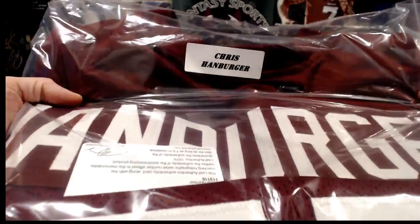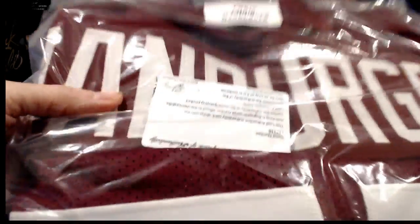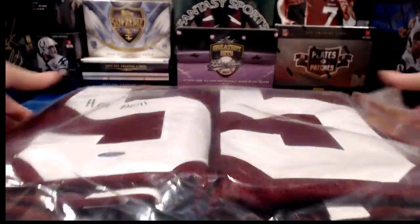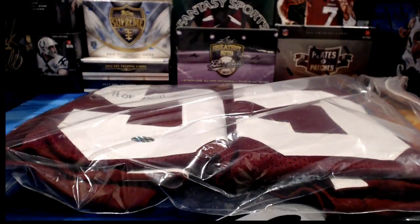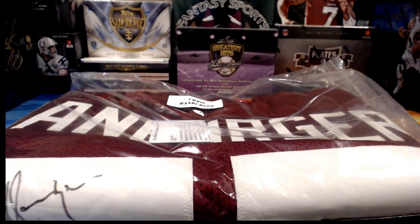Oh, I don't know who this is. Chris Hamburger. Anybody? I'm going to look it up, but does anybody know offhand? There's a Leaf Authentication credit card type thing in it. He's a Hall of Famer for somebody. And there is a Leaf hologram sticker. And guys, I got to look this man up because I'm afraid I don't know him. I'm sure somebody's probably typing it into chat to tell me, but I can't see your chat right this second because I'm using the iPad to look this guy up. Let's see what the 411 is.